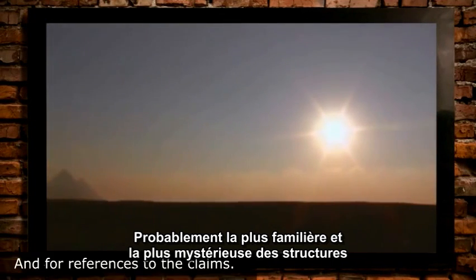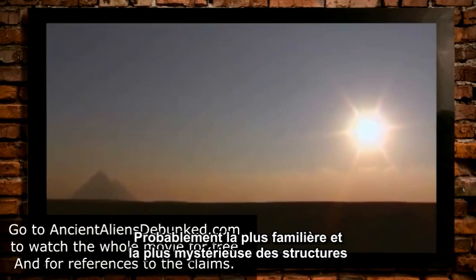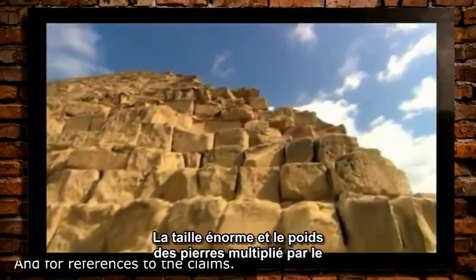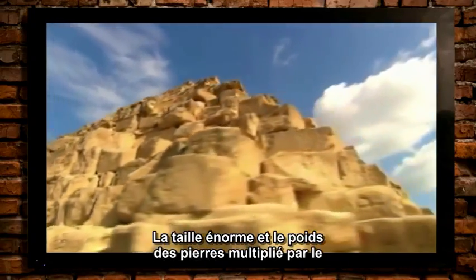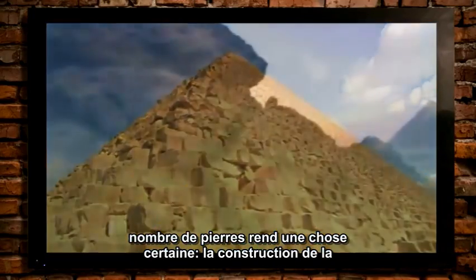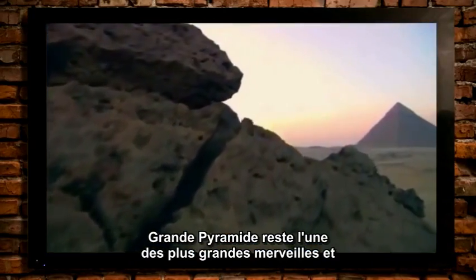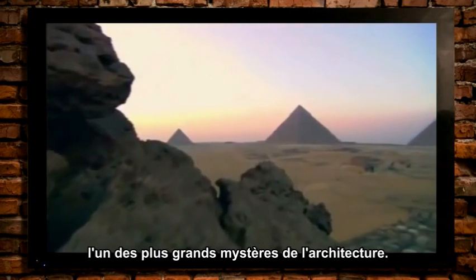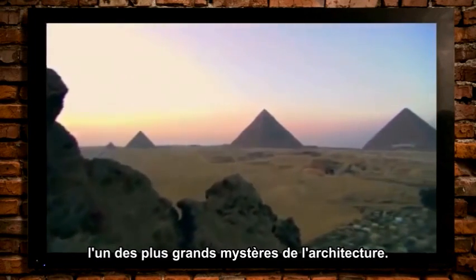Perhaps the most familiar and most mysterious megalithic structure in all the world is the Great Pyramid of Gizeh. The enormous size and weight of the stones, multiplied by the sheer number of them, makes one thing certain. The construction of the Great Pyramid remains one of the greatest marvels and mysteries of architectural engineering.